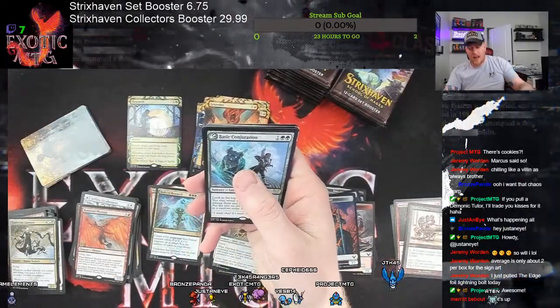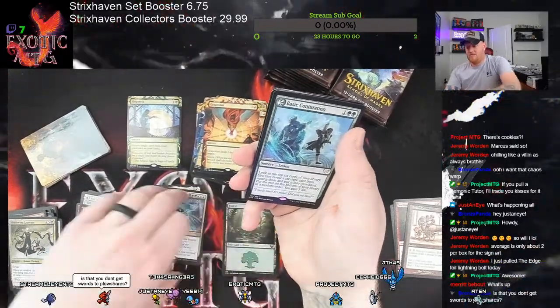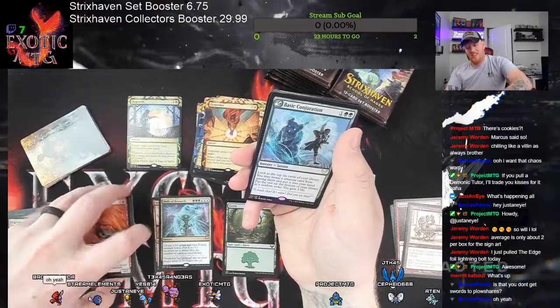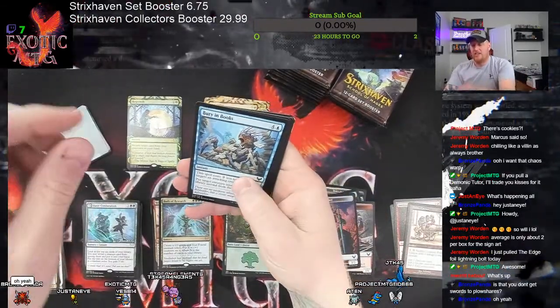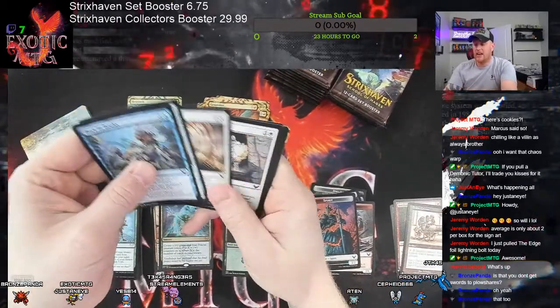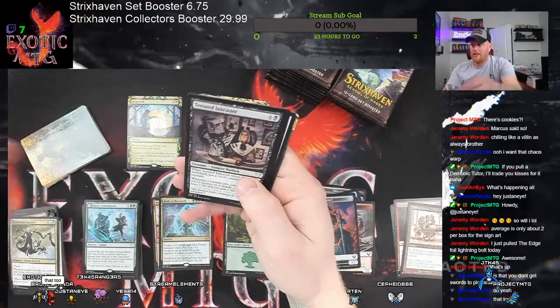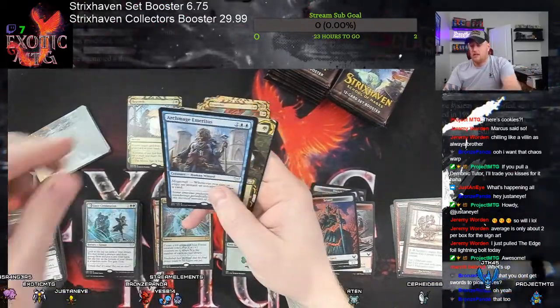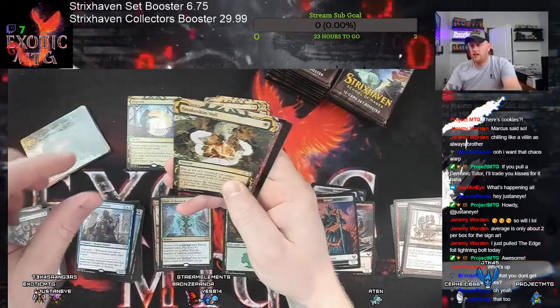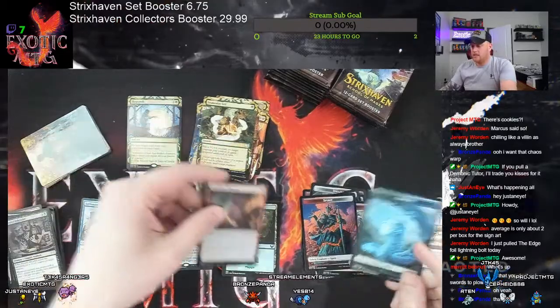What, Prismari Command? I mean, the Snarls are like around a buck, so that's not good. Basic Conjuration, you got the Archaic, it's got value. That's probably the most expensive rare, I think. Archmage and Snakeskin Veil and a foil Academic Dispute.